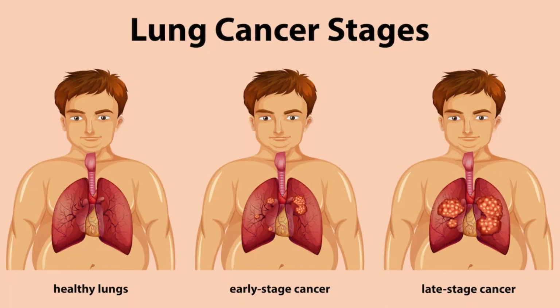Overall, the lung cancer screening CAT scan has proven to decrease the chance of mortality from lung cancer by about 20 to 25%, which is more than, say, getting a colonoscopy for colon cancer. Obviously, the earlier the stage we get it, the better the chances of long-term survival.